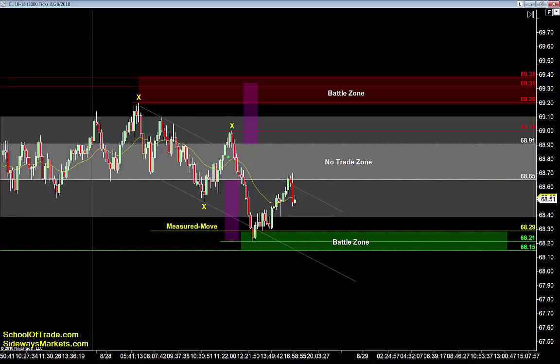So ultimately, we have the 1-try, we have the 2-try, and I'm looking now for a failure pattern. That failure will almost always lead to strength. That strength, I don't want to chase after. I'll look for a pullback, and then we're looking to buy that pullback going back up into that range. So again, looking for that 2-try failure at the lows, 1-try, 2-try, failure back up in.